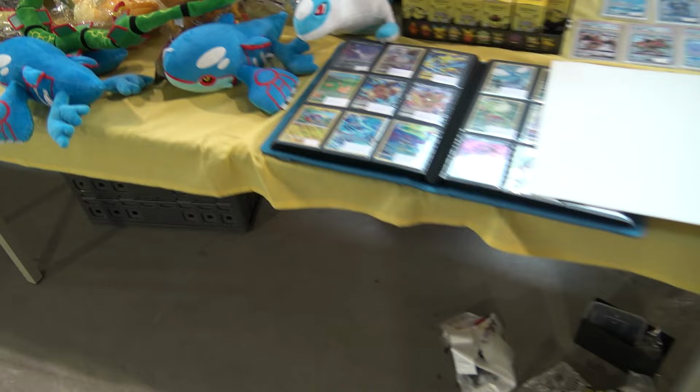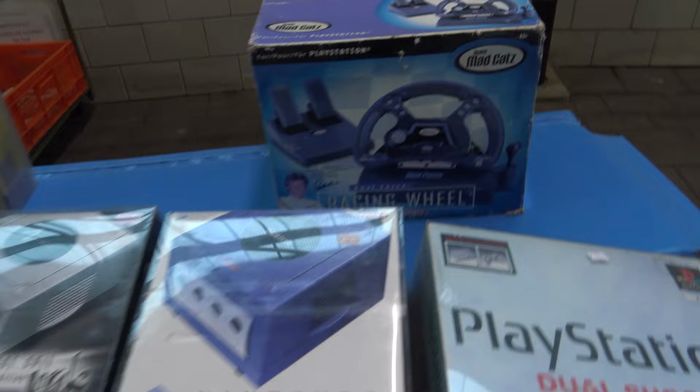Then, when looking around, there was so much more Pokemon stuff. It's absolutely nice. If you want to have a plush or you're searching for a particular card, you can buy them all separately. I also noticed some graded Pokemon cards back in the day. We have boxed game systems and of course the old school Mad Catz classic racing wheel.